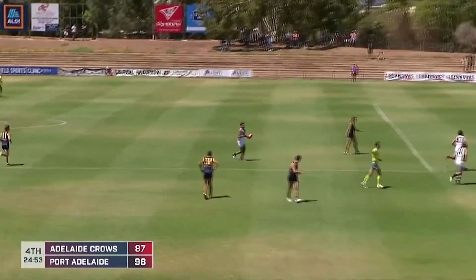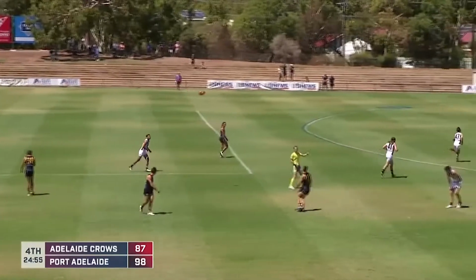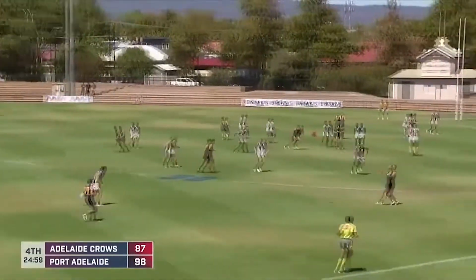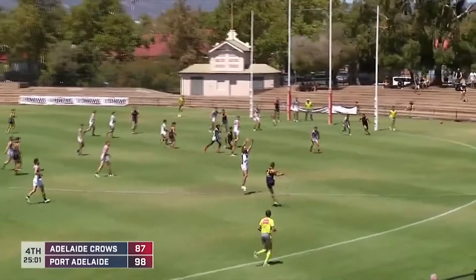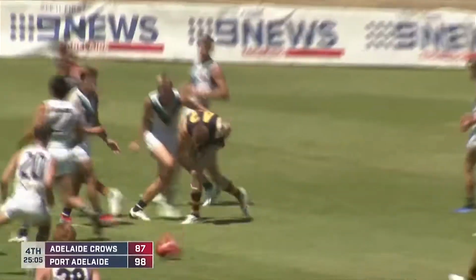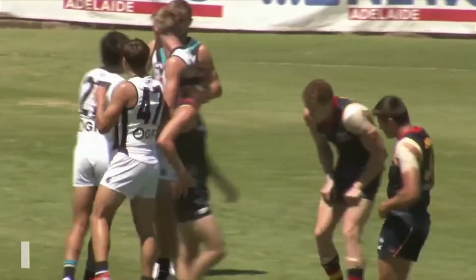And it's going the way of the Crows. Time just going to beat them. Barrel. Needs to get it on quickly, doesn't he? He goes Crouch. Short. Crouch. He's going to pop it right to the top of the square. Siren might just beat them. It does. And there it is. Port Adelaide holding on.